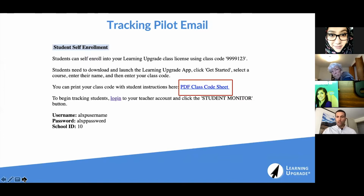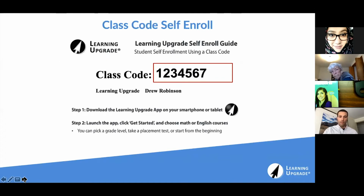So when you do click on that PDF class code sheet, you're going to get a 1-pager. The top is going to look like this. You'll get a unique 7-digit code at the top, and that 7-digit code is the class code that your learners are going to use when they're self-enrolling. And then they're going to get instructions, steps 1 through 4, on exactly how they can go through it. So for those of you that can't do an onboarding party, you can print this 1-page PDF off. You can text, email, or print it out and hand it to your learners, and they'll be able to get started on their own.